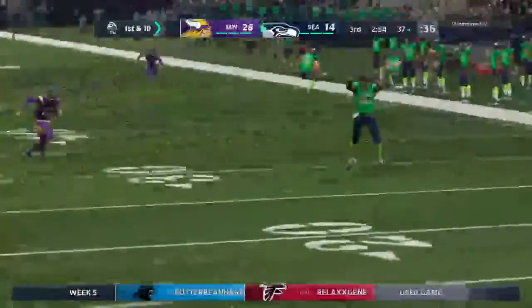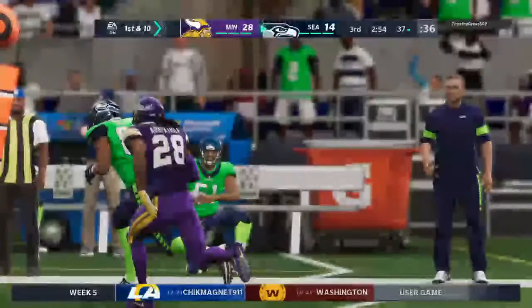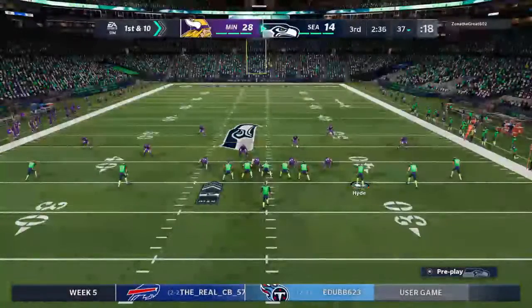But one of the ways that cornerbacks keep all the receivers alive in a play, never lock in on any one guy. Make sure you keep your eyes moving, scan the field. And here he finds the open guy for a nice pickup.